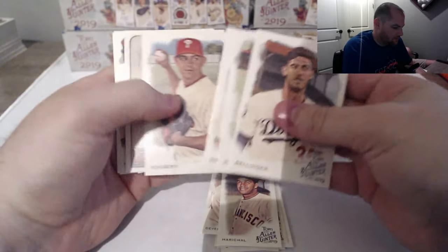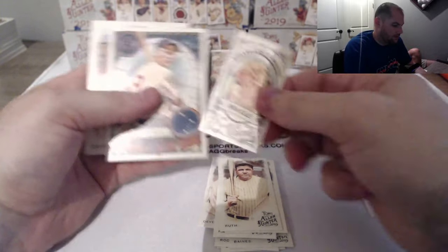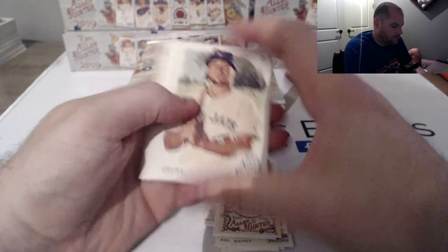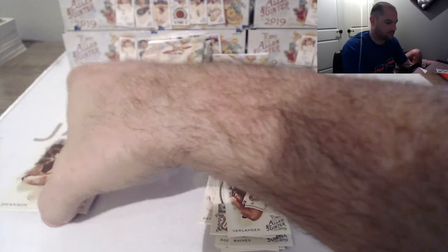Cody Bellinger, Barry Larkin, Jeets, Baby Ruth. Beagle. A lot of dog breeds. Brandon Drury. Verlander. Amed Rosario, same color relic for the New York Mets. Numbered. Amed. AJ Burnett, wow.